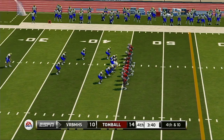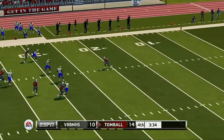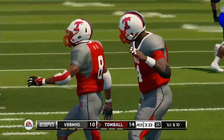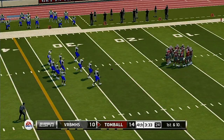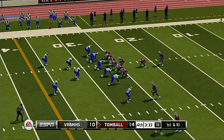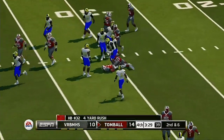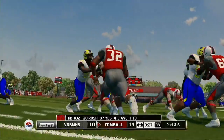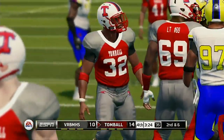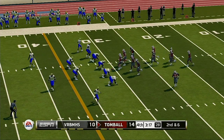The defense looks like they're going to send in the cavalry on this one. He's tackled at the 26. You know, this is a real crucial time in the game. It could still go either way. Tackled after a decent pickup. Second and 6 coming up here. Ball on their own 30.